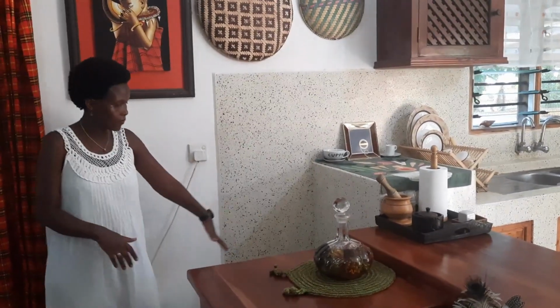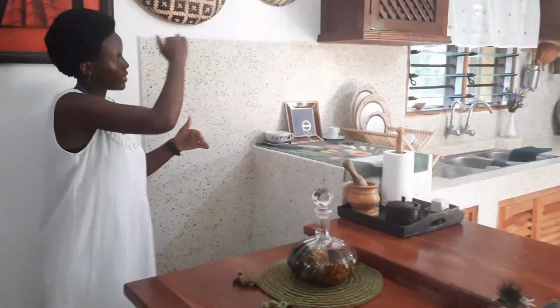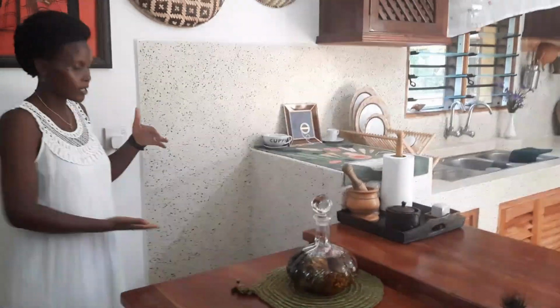In this space here, I'm going to put a trolley, that food trolley that has shelves, so that it can be used as a coffee station. So this is still work in progress, a place that I can say to be continued.